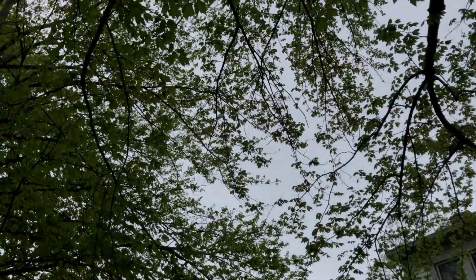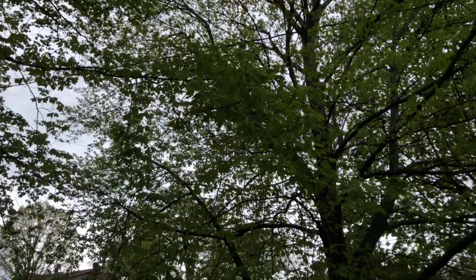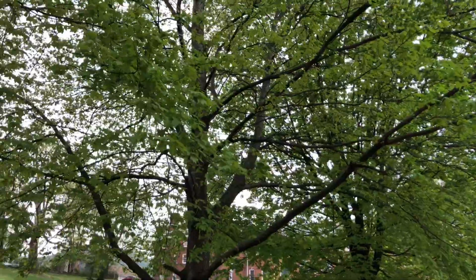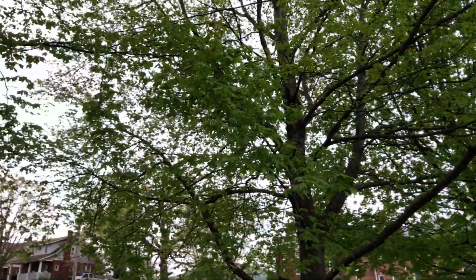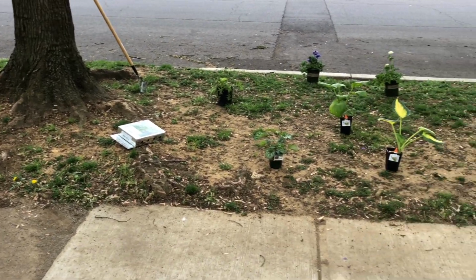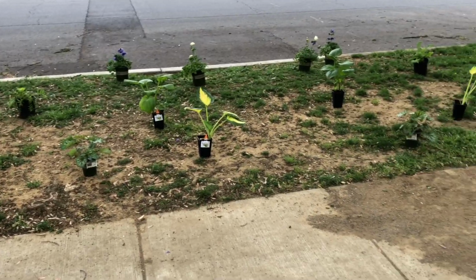So right now I'm just trying to position a general idea of where I want these plants to go. But again, because it's under these huge maple trees, we might have to rearrange just depending on what kind of roots we hit, because I don't want to mess with the roots too badly if I can help it, so I don't kill the tree. I love these trees. I'm grateful for them, and I don't want to harm them. I also don't want this bare dirt patch anymore.